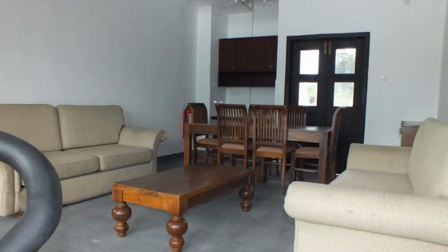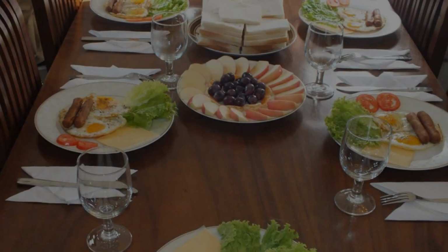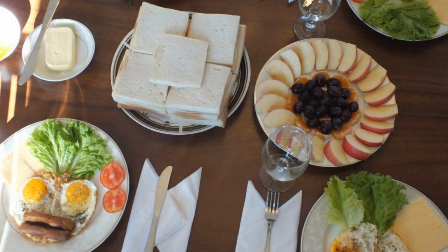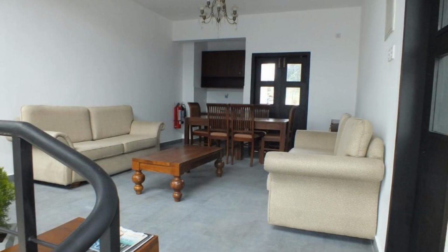You are now watching a 3-star hotel. The location of the hotel is fine and guests love walking around the neighborhood. There are 4 types of rooms available on booking.com. You can book online and enjoy it.